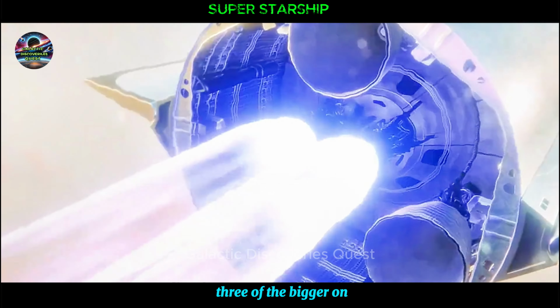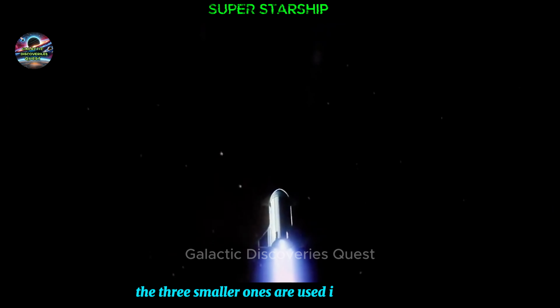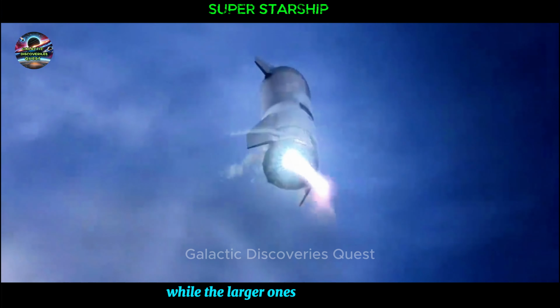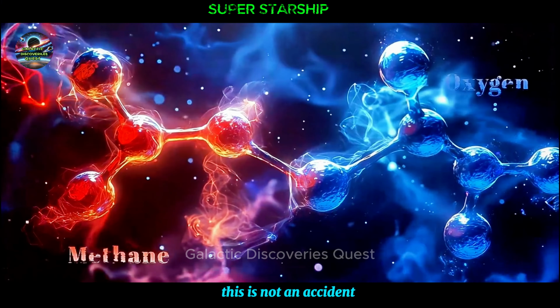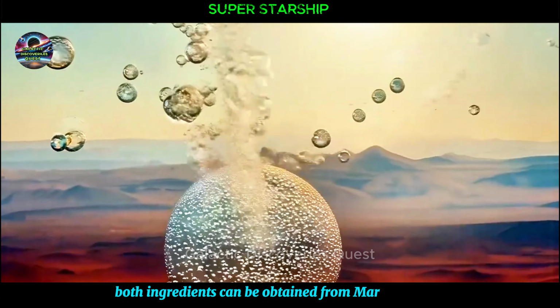3 of the bigger ones and 3 smaller ones. The smaller ones are used in the atmosphere, while the larger ones are for spaceflight, flying and landing. The fuel is a mix of methane and oxygen. This is not an accident. Both ingredients can be obtained from Mars' atmosphere.